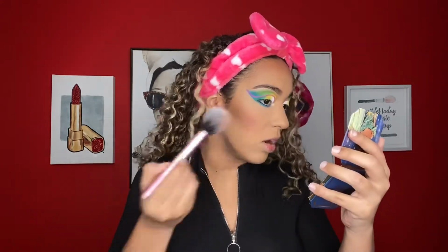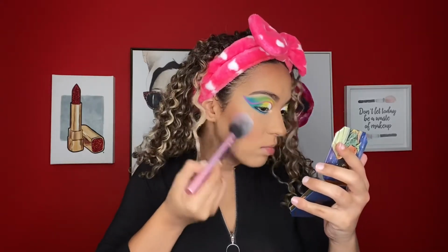Colourpop blushes are slowly but surely becoming my favorite blushes. They have such a beautiful formula and they're so inexpensive. You need to get your hands on at least one. Wow, this is super pigmented. I applied too much on my brush.